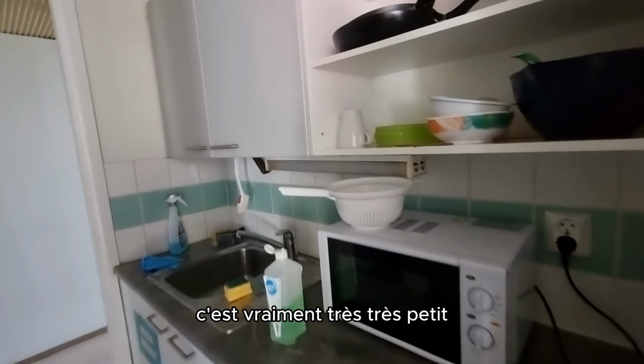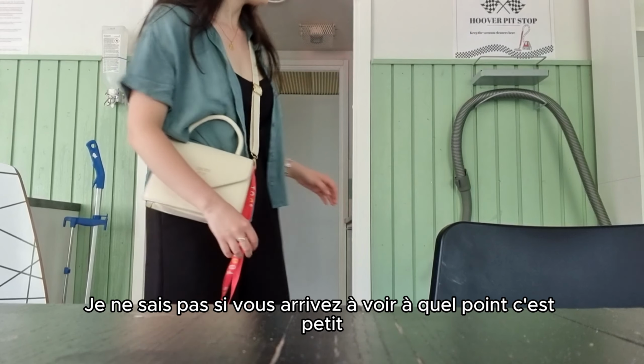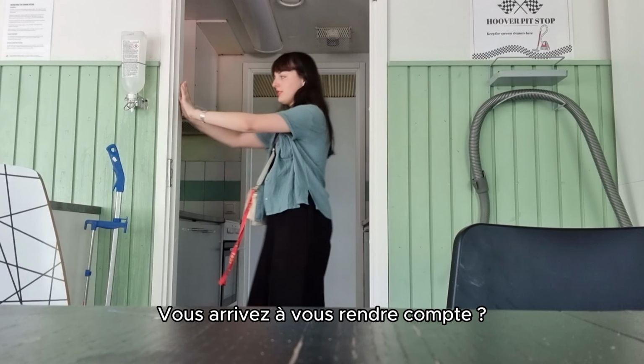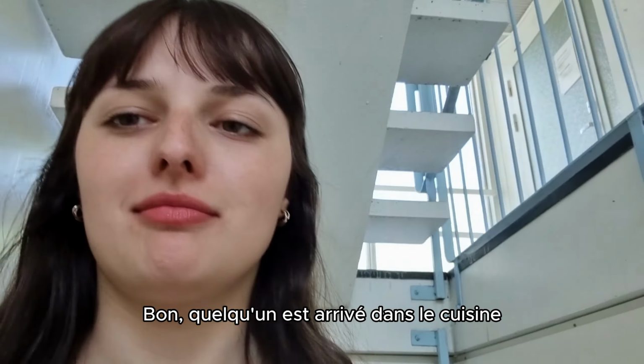It is actually very, very small. I don't know if you can see how small it is. Can you imagine how small this is? Okay, someone arrived in the kitchen. I will try to find another one.